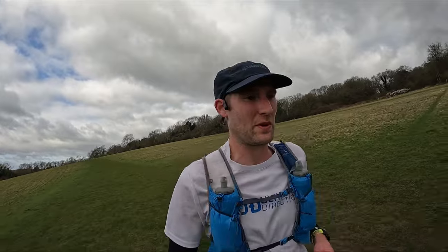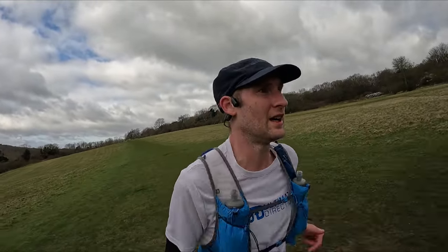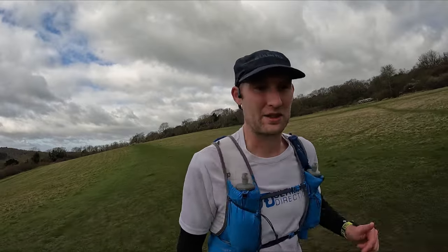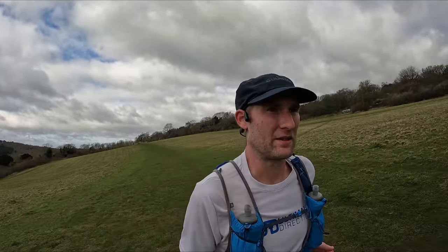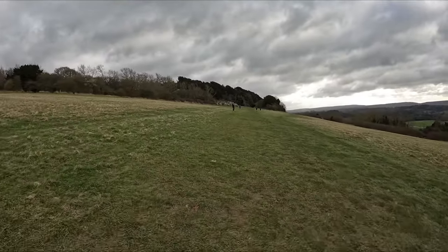Newlands Corner, here we are. So for the North Downs Way purists, that bit up there is the official North Downs Way. We're cutting through the middle on today's route. Clouds have come over a little bit now, so taking the sting of the sun away a little bit, but still warm nevertheless. Look at this, it's the fan club.